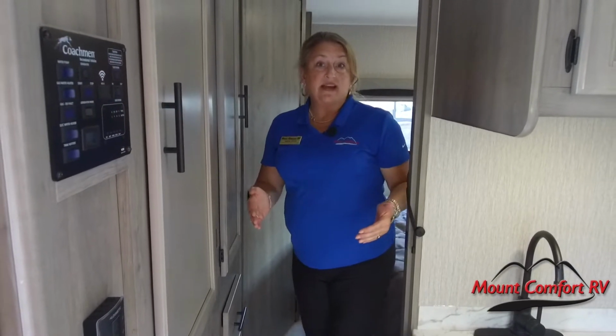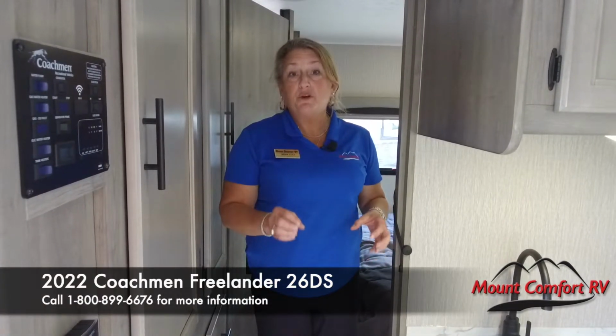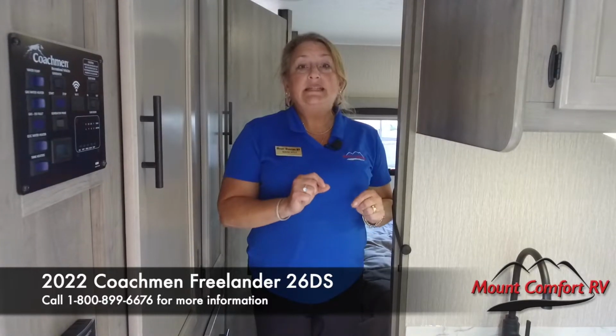We saw with the slides out though, really roomy, nice rainy day coach. Well, folks, that was just the quickest, easiest look at our 2022 Coachmen Freelander 26DS. If you have some more questions, you want to delve a little bit more into some of the details, we've got some great air ride suspension details we can talk about. The heavy duty stabilizer bars in the front and the rear could give you a better ride down the road. Give me a call.